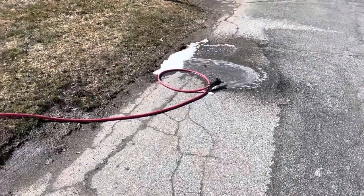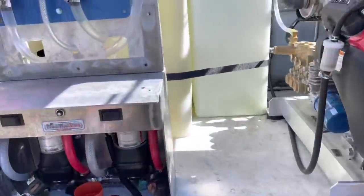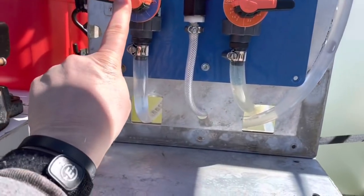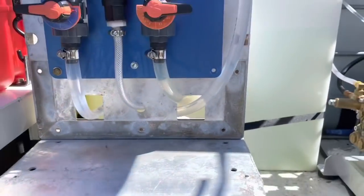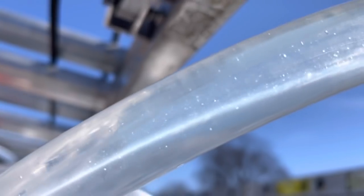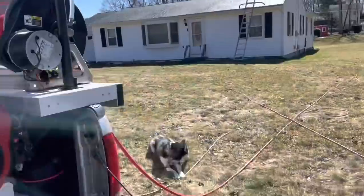Now I'm going to flush out my 12 volt reel and red hose. So I've turned my chem completely off. I've turned the soap completely off. I got water all the way on. And we're just going to run that for a few minutes. You can see that it's perfectly clear coming out of this line going to the reel. And I don't seem to have any air. So that's pretty cool.